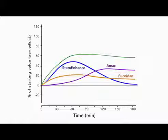Now again, it's by blending the three together, StemEnhance, fucoidan from Undaria pinnatifida, and allomacroclada, that we get a very interesting response. But here again, some competitors out there on the marketplace are using this curve, which is the combination of all these ingredients, to claim that this was the response to allomacroclada. Again, this is false and inaccurate. It is the response of all of these three combined together.